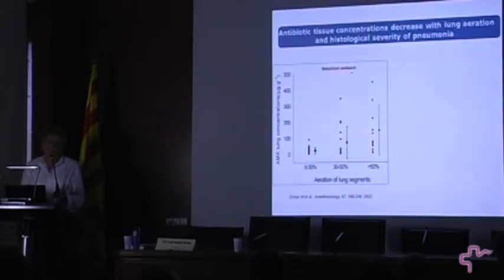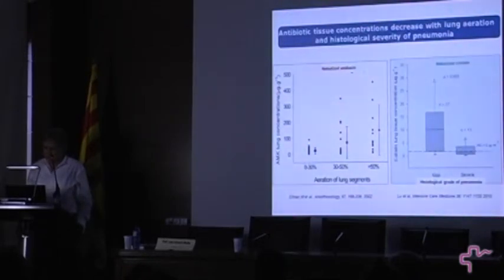So one message of this experimental study is that you should start as early as possible, before you get very large and extended consolidation. This is now the histological grade of bronchopneumonia. This is the colistin lung tissue concentration in micrograms per kilo. Again, in mild foci of bronchopneumonia, you have a high concentration, much higher than the minimal inhibitory concentration. And in consolidated lung, you are much lower.